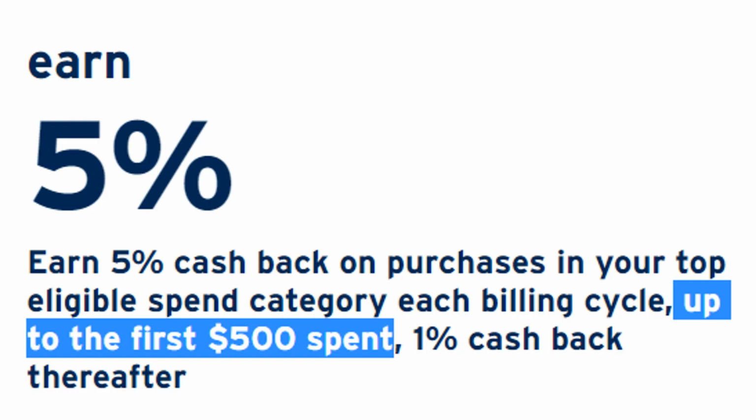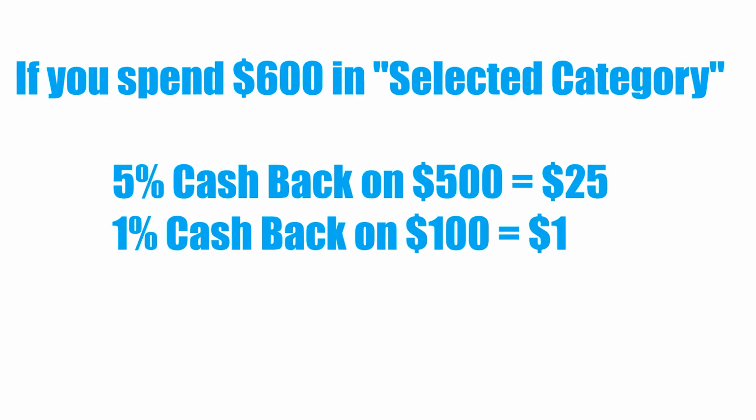Again though, you will only be earning 5% cash back in the first $500 that you spend in your selected category. So if you spend $600 in your selected category, you'll earn 5% cash back on the $500 that you spend, which will be $25 cash back. And then on the $100 after that, you will only be earning 1% cash back. And then of course, in the other categories that you're not earning 5% cash back in, you'll also just be earning 1% cash back.